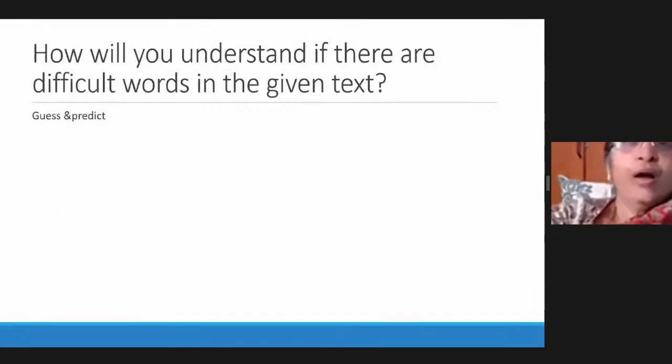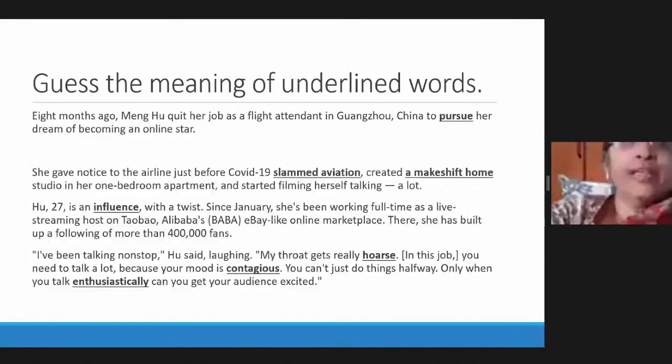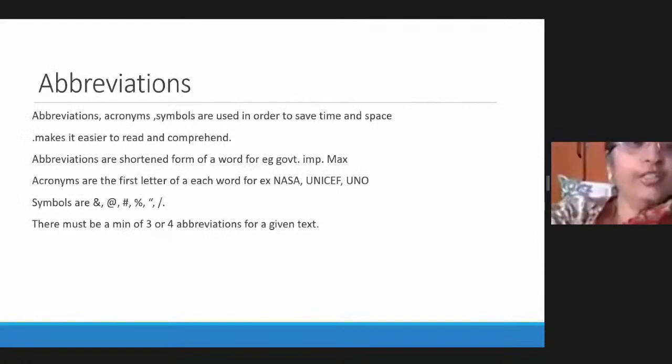Okay. How will you understand if there are difficult words in the given text? That's by guessing and predicting the meaning of the words. Guess the meaning of underlined words. This we did yesterday. Abbreviations, again, make it easier to read and comprehend. Okay. There must be a minimum of 3 or 4 abbreviations for a given text. When I say abbreviations, it also means symbols or acronyms. Okay. Not 3 for each of them separately. That's not the way.